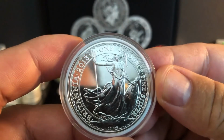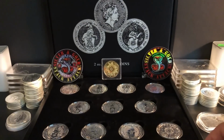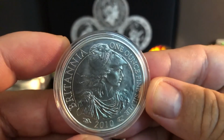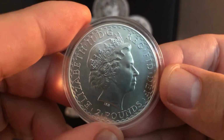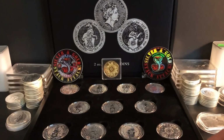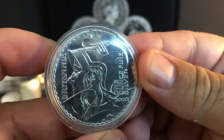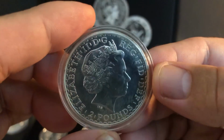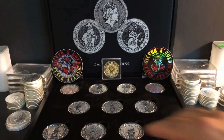2013. Same design. That one's not bad. This one is a 2010 satiny finish. Beautiful. Looks good. Yeah, this one, I love this one. It's one of my favorites. And one last one. This is from 2003. Almost a proof finish. Yeah, a little bit. Not too bad, though. It didn't lose anything.